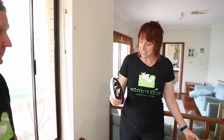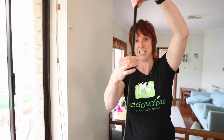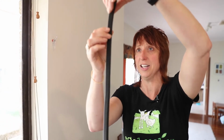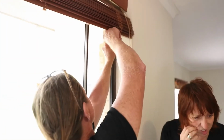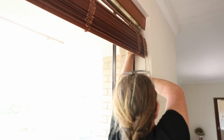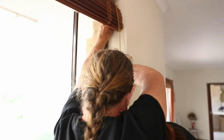And then it's really simple. It comes in a little run like this. Nice fluffy bit here, nice sticky bit on this side. Tim, if you hold it up, we've made sure that our window's nice and clean, right up to the top, so we're not pressing dust, pressing it all the way down. Then I can cut it to the right spot.